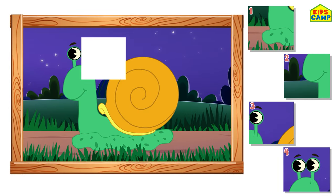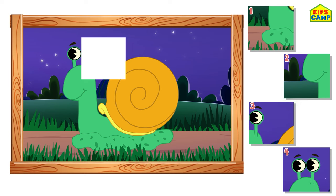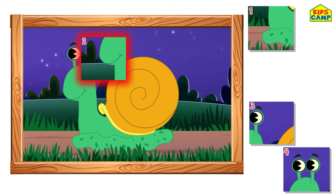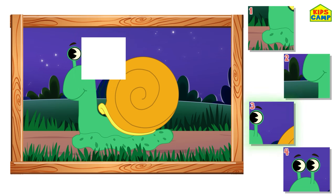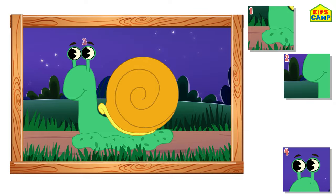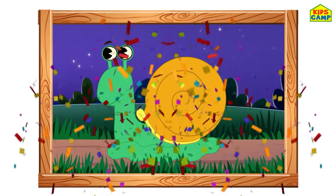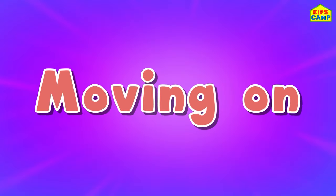What's missing here? Let's find out. Let's try number 2. No, that doesn't fit right. Let's try number 3. Wow! We did it! We got that one right. Ready to go up on the wall. Moving on.